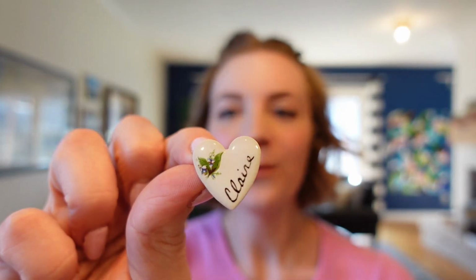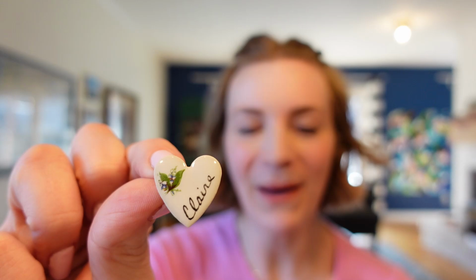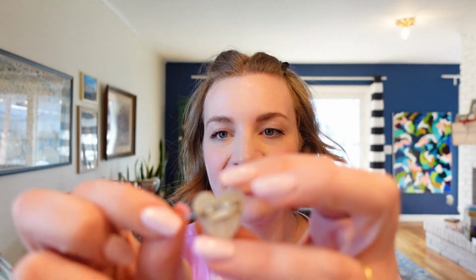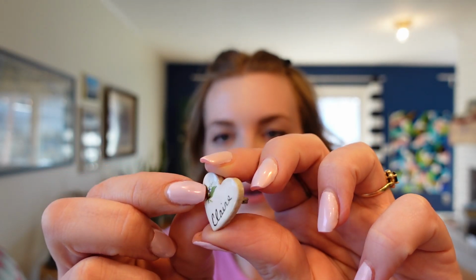I paid $2.99 for this pin. And you guys, it's just this little ceramic pin with my flippin' name on it. Obviously, I'm going to buy that. What are the chances? And it looks like it was made out of a recycled tile, and it's been just painted. And I was like, oh my gosh, obviously I'm gonna buy that.